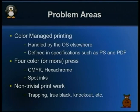Now, problem areas. Who is familiar with color management in general? One, two, quarter, maybe a third. So on other operating systems than Linux, although yes, this is running Linux now, so don't lynch me when I'm not looking, it's Macintosh, Mac OS, Windows, it's handled by the operating system. Linux, it's not, at least yet.